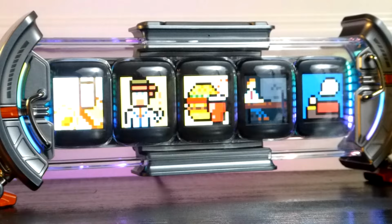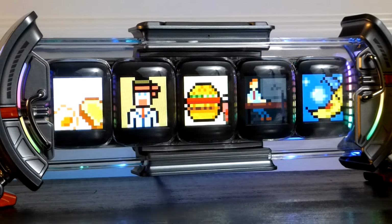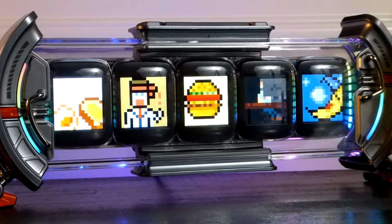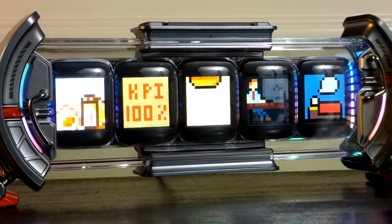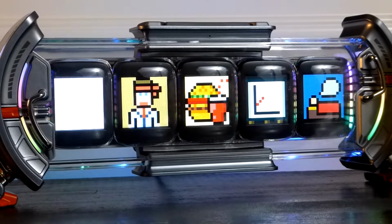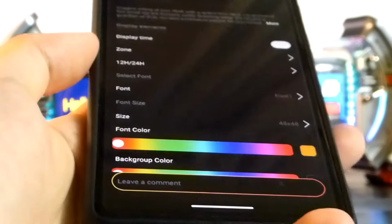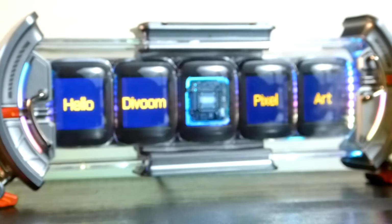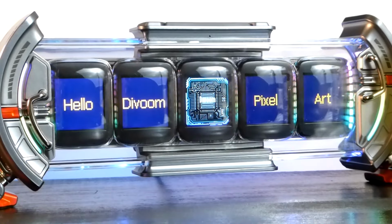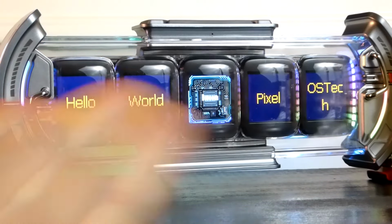Again, kind of a weird name, but it's more of a GIF that will go through different animations, not really showing the time necessarily, but if you just want something more fun or quirky on the desk, you can set it into this profile, and then of course go into a custom mode as well, which allows us to import our own messages, again displaying it on the screens, changing the color as well. So here by default it's just going to say hello Divoom pixel art, but instead let's change it to say something like hello world Pixel OS Tech.